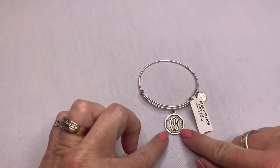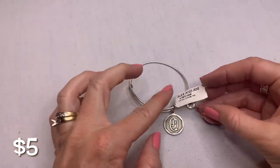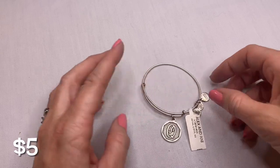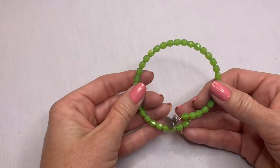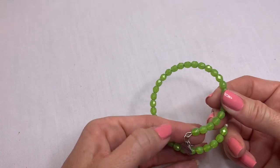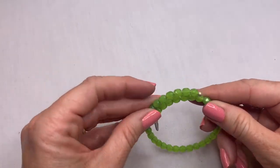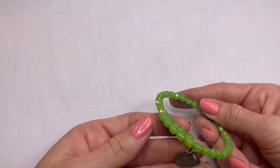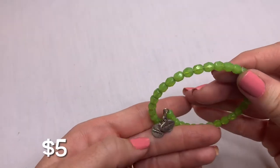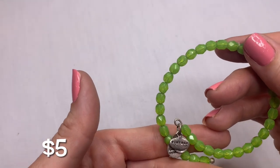All right, that looks like a Q. Brand new Alex and Annie. Yep, initial Q. Anybody have initial Q? I don't know. We have another Alex and Annie. This is a coiled bracelet that you could just slip your wrist over right there in like a lime green glass bead. What does that say? Vintage 66.